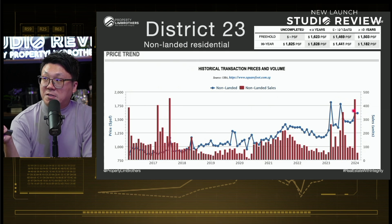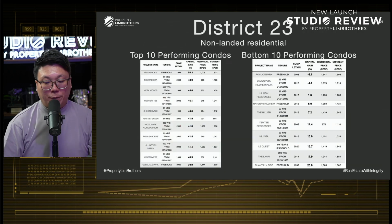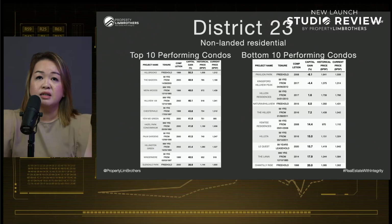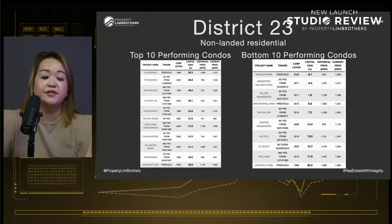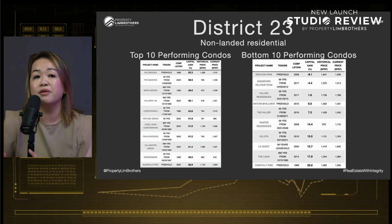And of course over here we also have a comparison of the top performers and the ones that are like the bottom 10. Even at the bottom 10, in terms of capital gain percentage, generally you do see positive capital gain, which is quite uplifting for everyone. And even your new ones or the older ones, you see a very good mix.